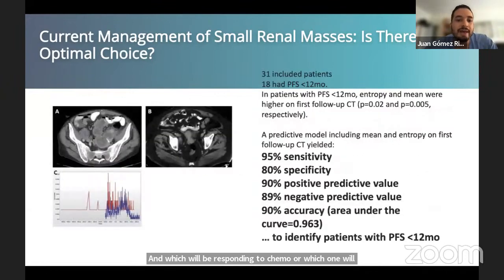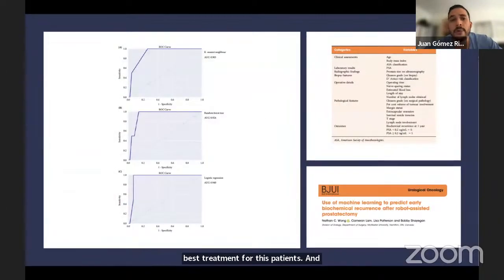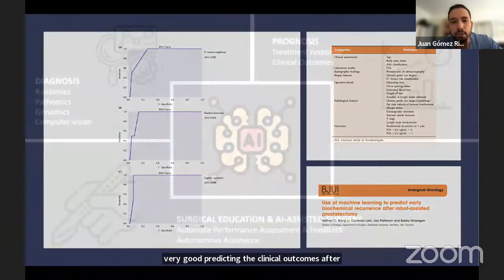It's very useful with 95% sensitivity, 80% specificity, 90% positive predictive value, and the accuracy of the model is over 90% under the curve. So it's very good to identify those patients that will go well or not with the chemo or with the immunotherapy. This is very useful in order to select which is the best treatment for these patients. And in prostate, it is also very good predicting the clinical outcomes after surgery, specifically the biochemical response.